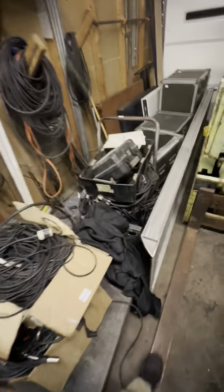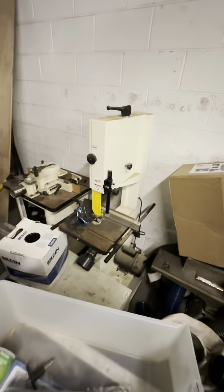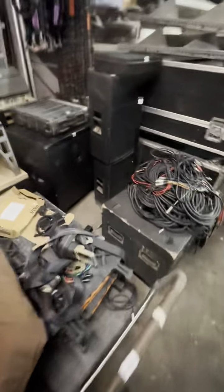Everything you need for a studio, anything you could imagine audio related is here. We even have a nice forklift that's gonna be in the auction. Lots of different tools, band saws, hand trucks, panel carts, speakers, audio cables galore.